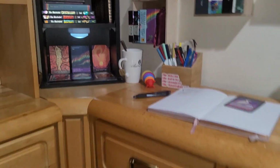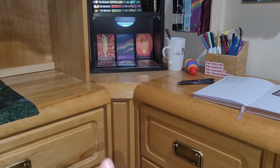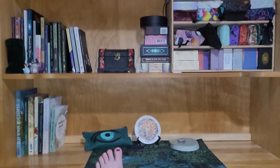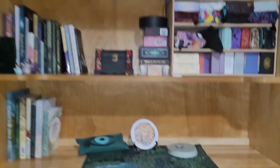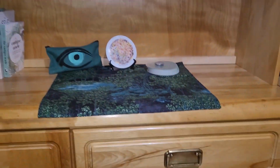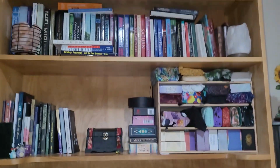But before I show you my favorite new thing, my desk is an L-shaped desk, and I have this as well. So that's the bottom. There's my foot. Oof. And I just made it look less nice because of my foot. Silly me. Okay. There, now it's pretty again. Anywho.